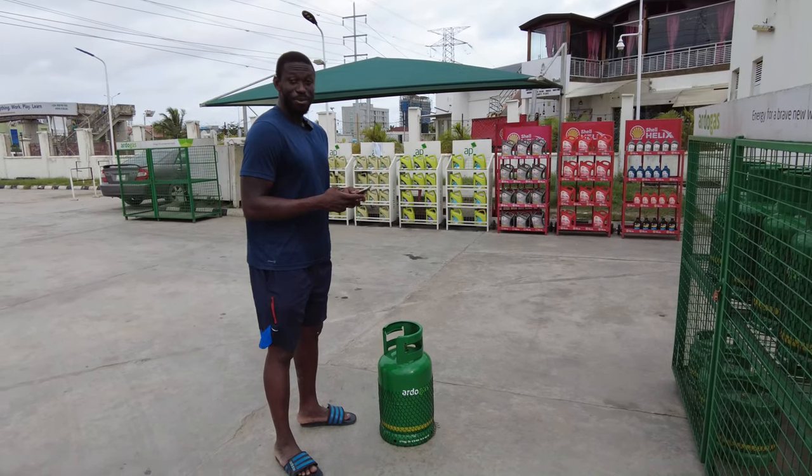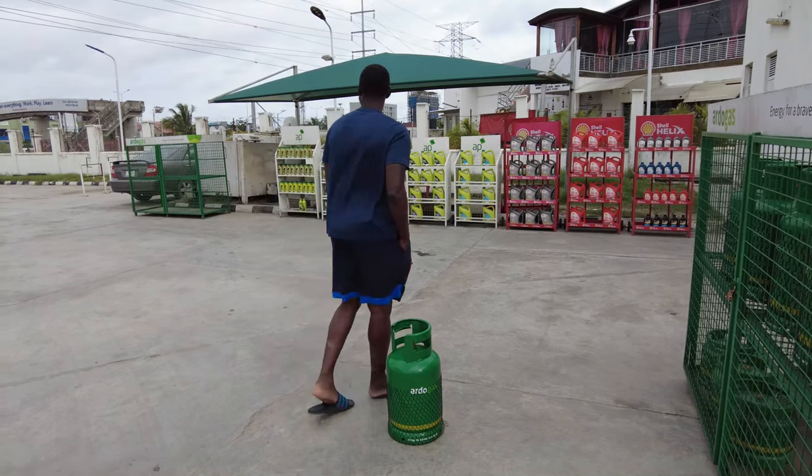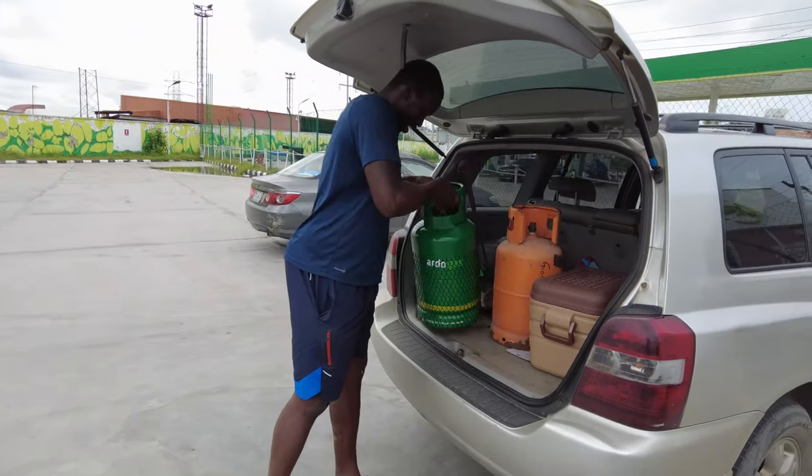At least my gas tank would look unique. It would be the only green one there. Out with the old, in with the new.